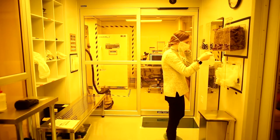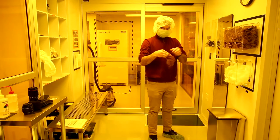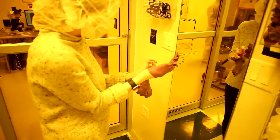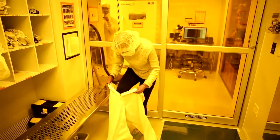First, put on a bouffant to cover up your hair. Next, put on a beard cover. Next, don a pair of nitrile gloves. Next, locate your gown from your assigned cubby. Don the gown, putting legs through first, followed by arms.